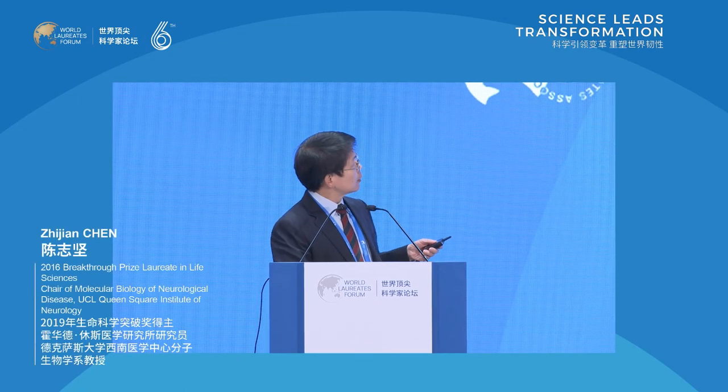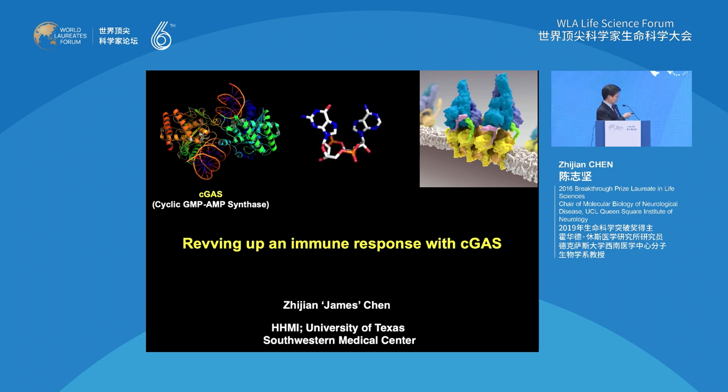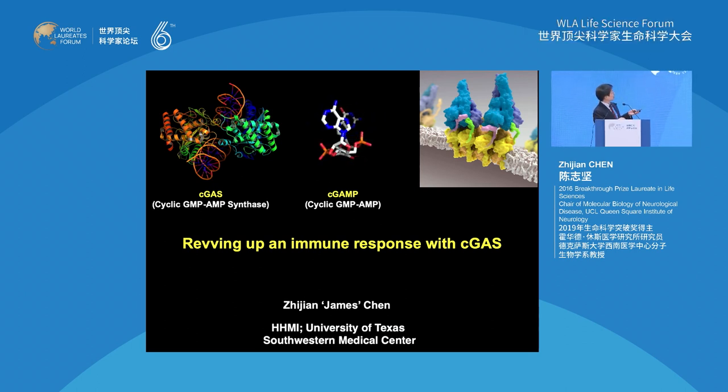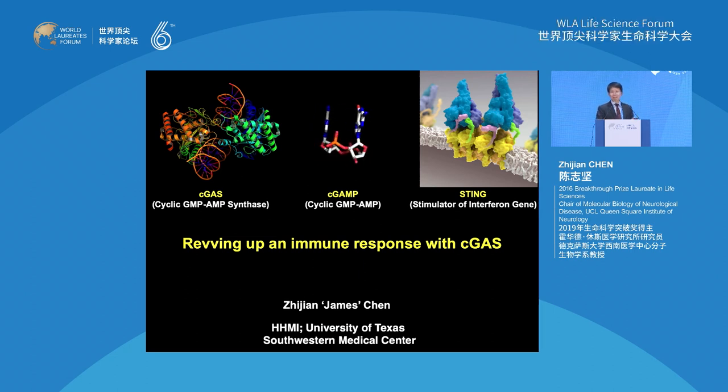All right, so I will talk about the cGAS-STING pathway, and these are the major players in my talk. This is the DNA sensing enzyme cGAS, which is activated by binding to double-stranded DNA, and after cGAS is activated, it converts GTP and ATP into this cyclic dinucleotide, cyclic GMP-AMP, or cGAMP, which then functions as a second messenger that binds and activates this ER membrane protein, STING. STING then triggers a signaling cascade that leads to an innate immune response. So basically, that's all you need to know about my talk, okay?